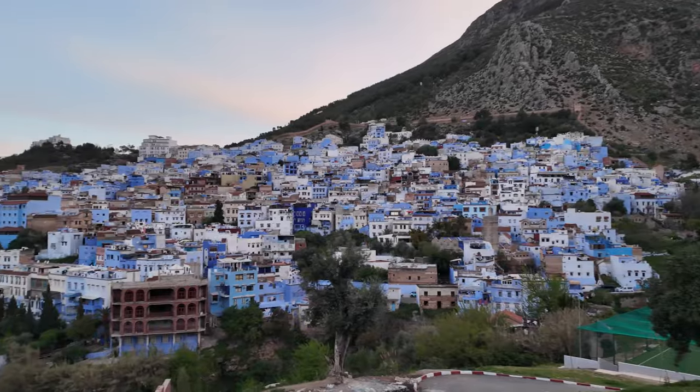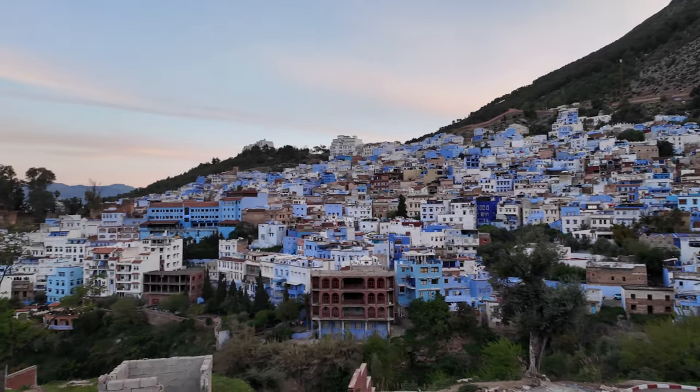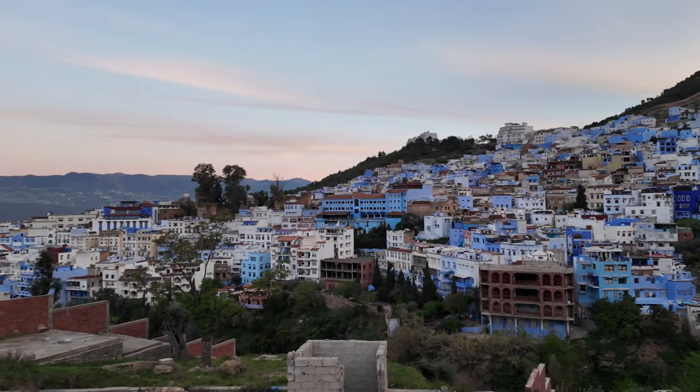To make the most of every minute we have in Chefchaouen, we're up at dawn to watch the sunrise before breakfast. Good morning from Chefchaouen. Good morning. It's about 6 o'clock in the morning and the sun's going to rise just behind us here. And we're going to spin you around so you can see the beautiful blue colours of the town. What a magical way to start the day.